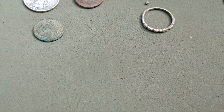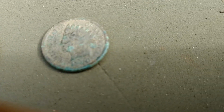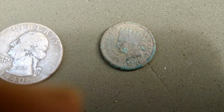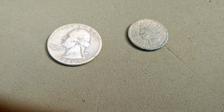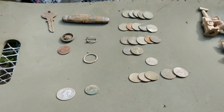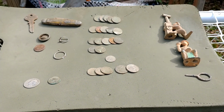And then, of course, the finds of the day, I think, will be this silver Washington, a 1940p, and what I believe is an 1890 Indian head penny. Can't say for certain. Well, I'll get it home and I'll get the Endrace pencils on it and clean it up some. But that is pretty good for a yard that we already hit really hard last week. Another piece of silver, another Indian, love that, and some wonderful old relics.